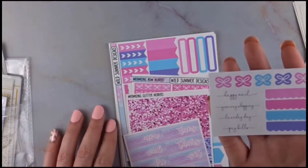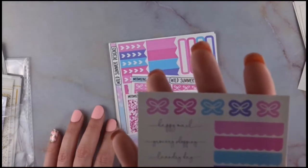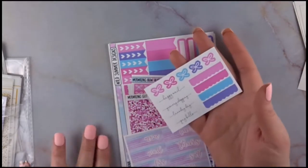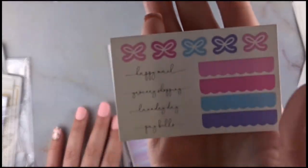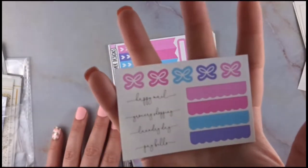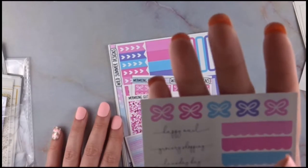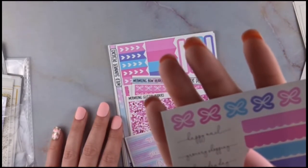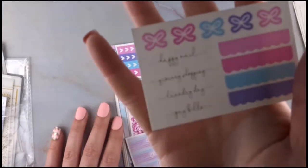So this kit is called Memorizing? Mermazing. Oh, God. Oh, okay. Mermazing. I think it's like the mermaid kit, but it's also amazing. So it's called Mermazing. Mermazing. I'm going to stop saying that.